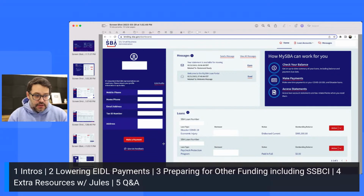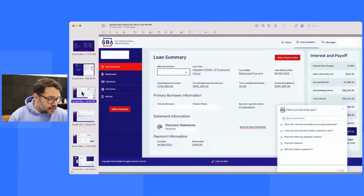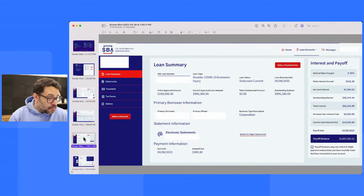plan. If you don't see it on this screen, let me remove this banner here. If you don't see it on this screen, you will see it on this payments screen. You'll see it here. And you just enroll, it's basically one click. And so if you're seeing that, would love to hear in the comments. If you haven't seen it, let me know.